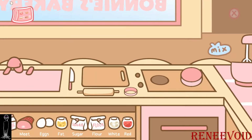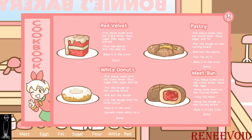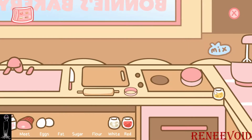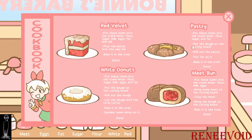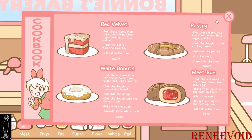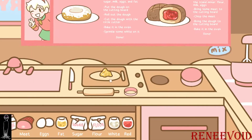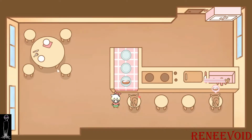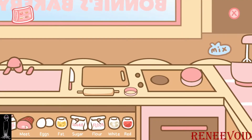What is that? Oh gosh. Is that one pastry? Flour, sugar, fat. Mix. Oh god, where's my mouse? There you are. Put it on the cutting board. Roll it out. Put some fat. Bake it in the oven. I'm done. There we go. Are you happy? Here you are.